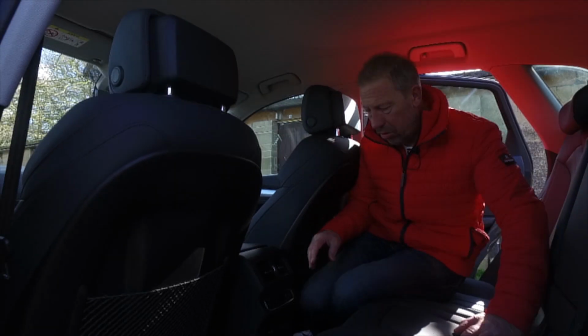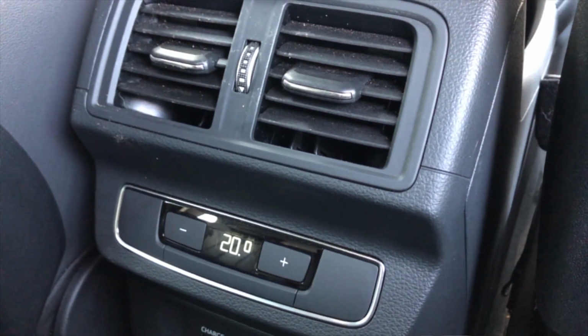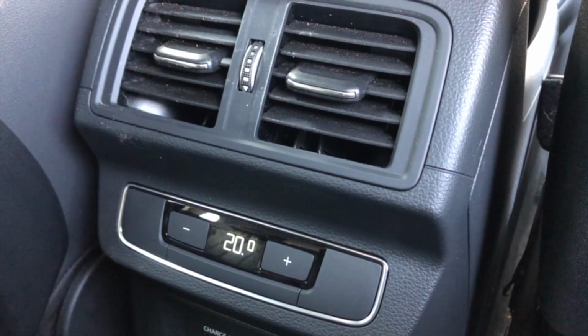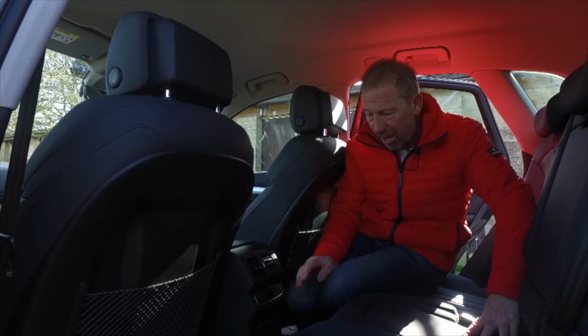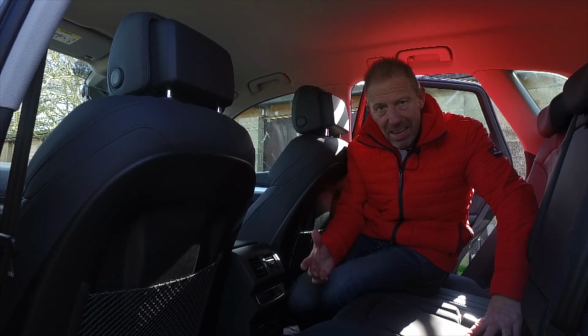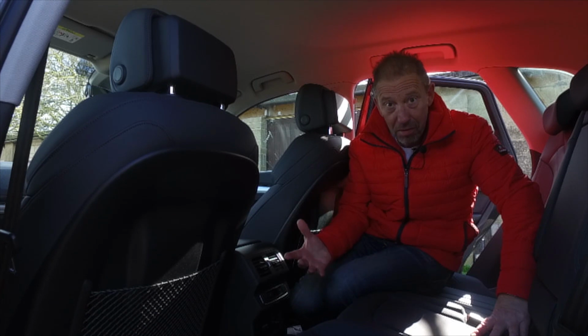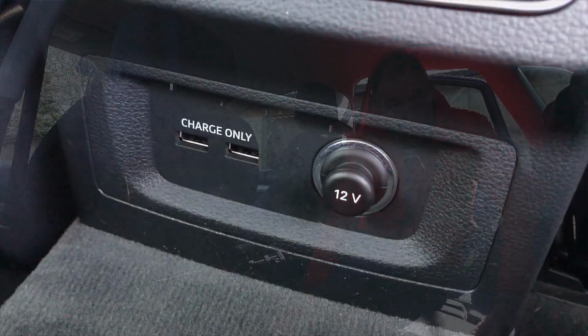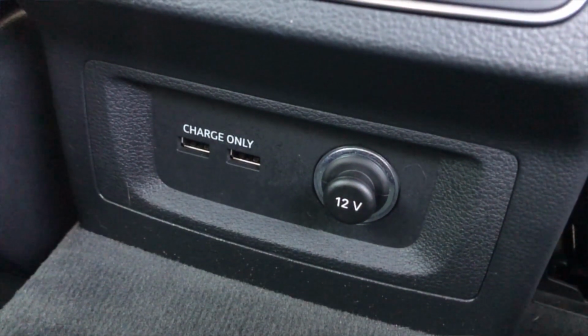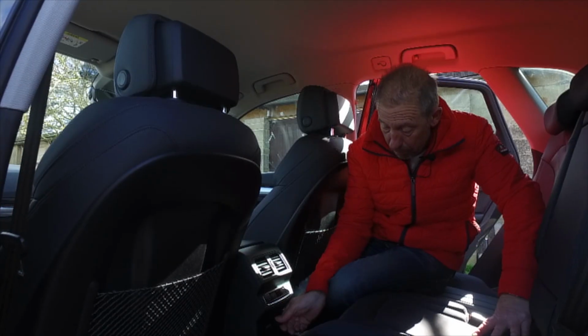In the centre here, you do get independent heating. This is full independent heating as well, because you can actually adjust minus and plus there on your heating control, which is fantastic. That's exactly what you want. And then you've got your air control in the middle there. Again, this is really good for kids in the back. And Audi have thought of it yet again. They put a double USB charger down the bottom there for all those bits and bobbies that need cables attached to them. And there's also a 12 volt as well, just to the right of it.